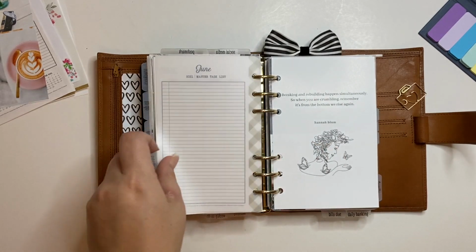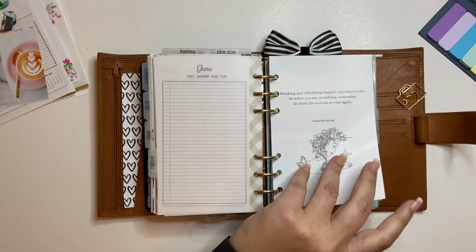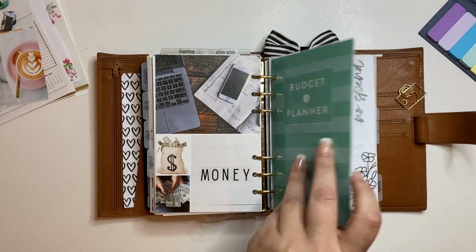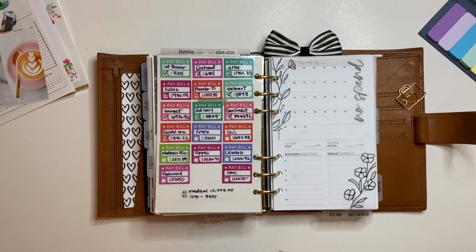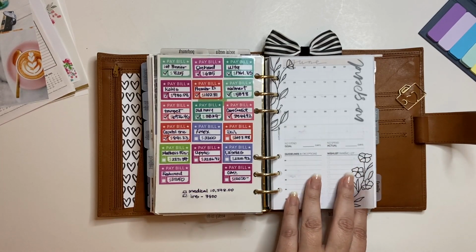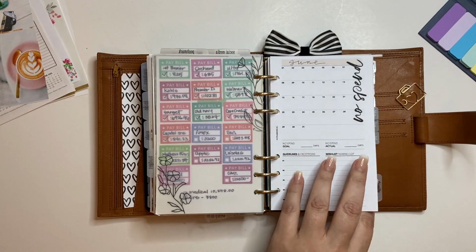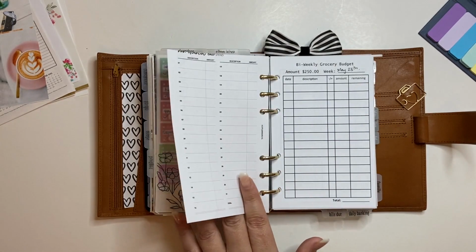Then you go into the budget planner. Again, another beautiful female floral line art with the beautiful quote. You have my Canva photo collage that I created, my budget planner tab with what I've paid up to date. I need to update this. Beautiful vellum with floral line art. My June no spend. This is also from Hey Planner Girl. I absolutely love it. It's for me not to overspend on my food and grocery budget.